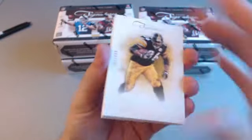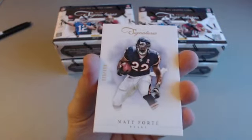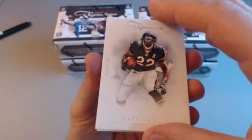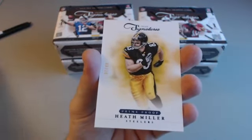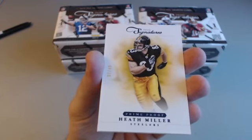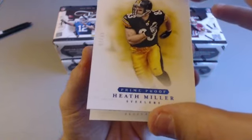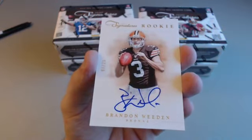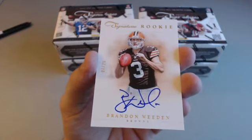All right, guys, get it going. We'll start with a Bus to 499. Hall of Fame induction night, we pulled his auto. It was so great. Heath Miller to 49. Oh, the Bus, yeah. We did pull his auto the other night out of this. Yep, 49, Heath Miller. Hit will be an on-card rookie auto number 225 of Brandon Weeden for the Browns. Nice little number. Billy Willison. Wonder if he's still with the Cowboys.